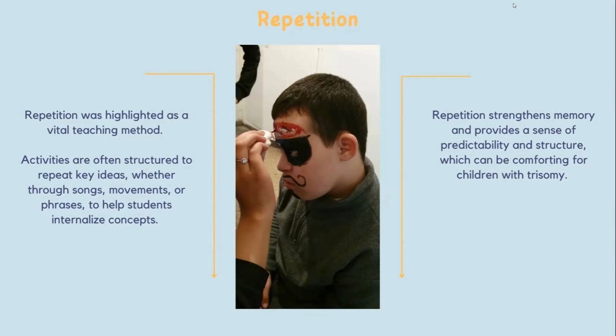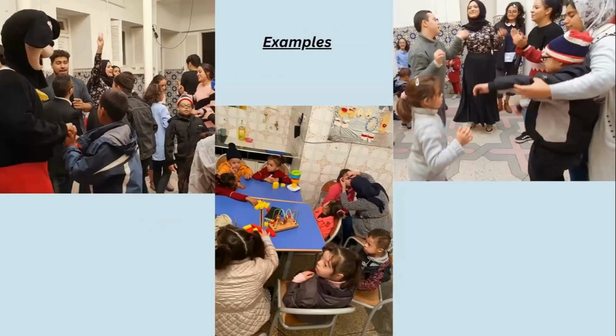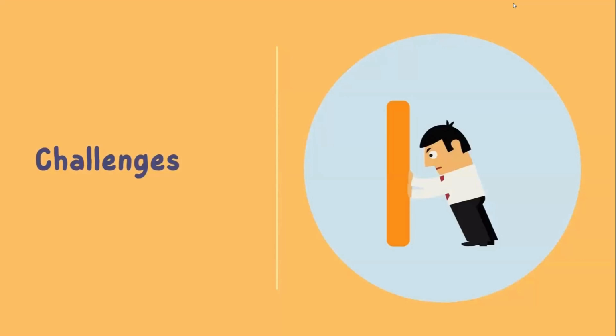Lastly, we have a kinesthetic learning style with hands-on activities such as face painting, sorting shapes, etc., which, in our opinion and the volunteers' opinion, make the learning process more engaging and accessible for the students. That's it. Thank you. Yes, these are some examples of the learning styles that were provided in the organization. Now we'll see some challenges that were faced by the teachers there.